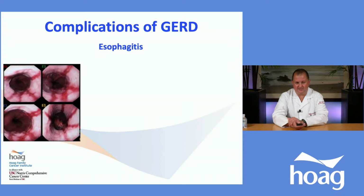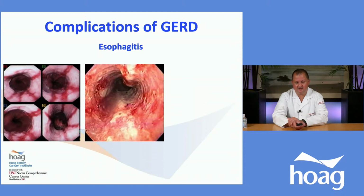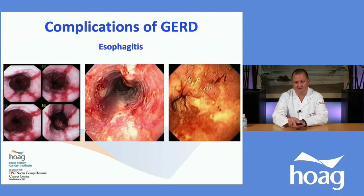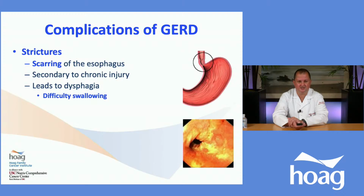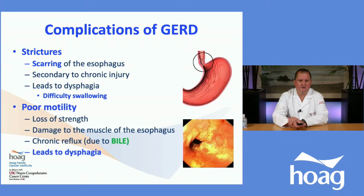So that's some various forms of esophagitis, but as the disease progresses, you can see here that the lumen of the esophagus starts to narrow as the furrows from the esophagitis start to coalesce. And then here you can see in severe forms of the disease, there's barely any room for the food or drink to go through, causing what we call peptic strictures. As you would imagine, this is due to scarring of the esophagus, and this leads to, again, dysphagia or difficulty swallowing. Also, we know that with prolonged exposure to reflux, the muscle of the esophagus gets damaged and there's a loss of strength. And this is actually thought to be due to bile reflux as opposed to acid. And as you would imagine, this leads to trouble swallowing.